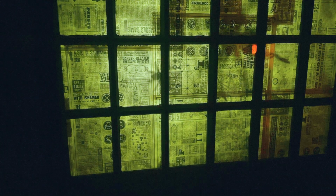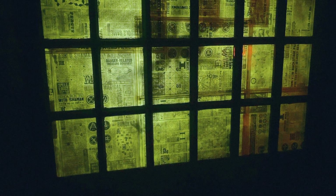Oh, some scary, scary spiders in that room. So we're gonna try and stay out of there.